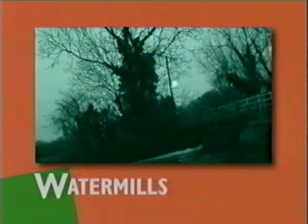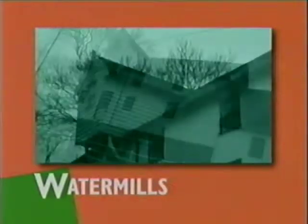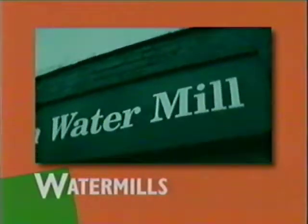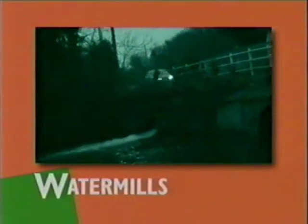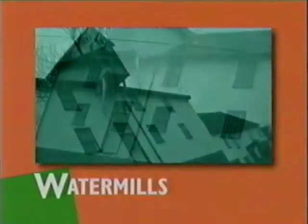W is for watermills. Watermills were used to grind grain in England during Roman times. A flowing river or stream was a free source of power to drive machinery for spinning, weaving, or metalworking. That's why lots of old mills and factories are sited beside rivers. No wonder they made a splash.